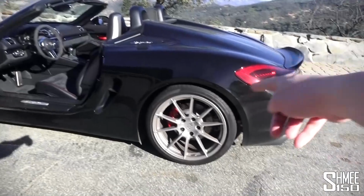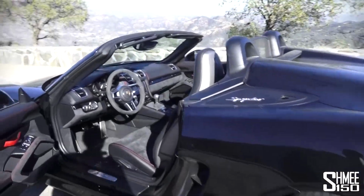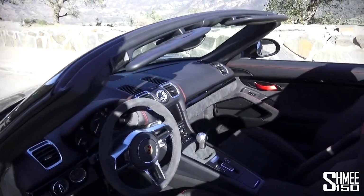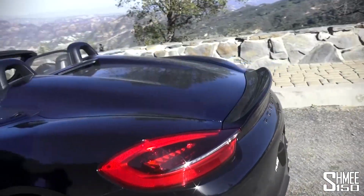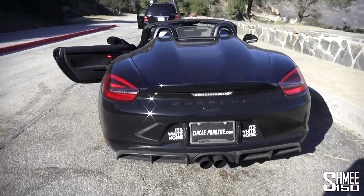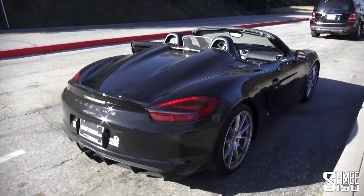While I'm thinking about it, Spyder also has different wheels to the GT4, but the interior is much the same. The Alcantara and leather mix. This car set up with the red stitching, red door handles to match with the red brake calipers. And it just has a really cool shape to it. It's very distinctive. You know it's the Boxster Spyder immediately. And it just looks very, very nice.